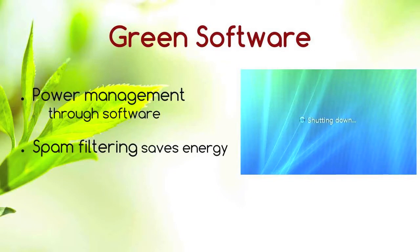Software can also join the fight. Stanford University used a program to deactivate unused monitors after 15 minutes, resulting in energy savings of $60,000. Spam filtering software has also proven to save 135 terawatt hours of electricity per year.